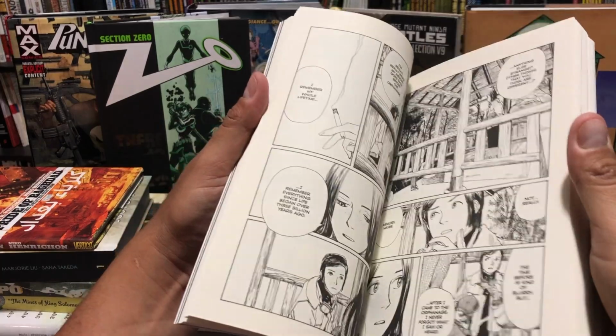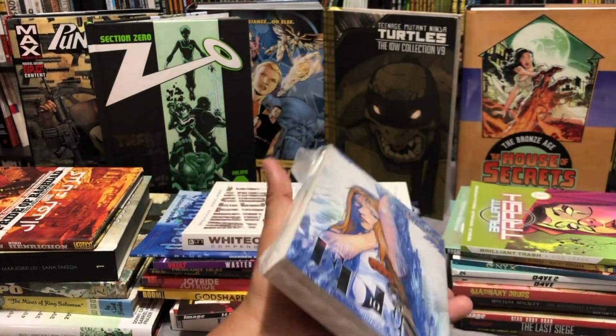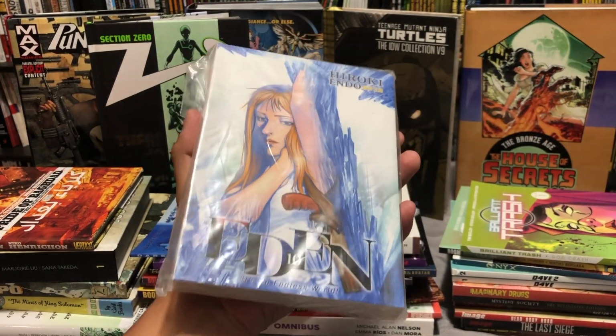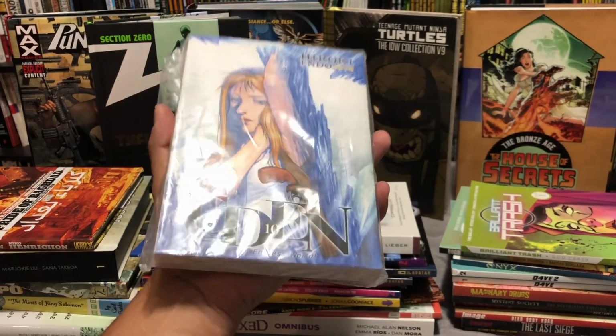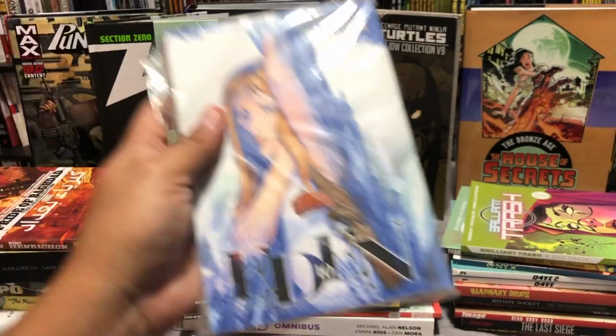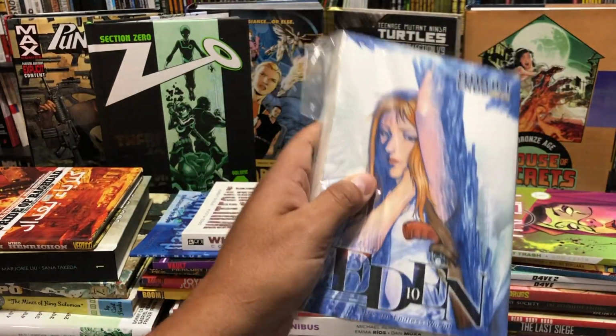That's awesome. Now, somebody saw my manga tour, which was really nice, and decided to send me Eden Volume 10 because they saw that I was missing it. Noah is the guy that sent this to me. There were a couple commenters going, "Where's your Eden Volume 10?" And I was like, "It's there." Oh, shit, I guess it's not. So, yes, thank you so much, Noah.